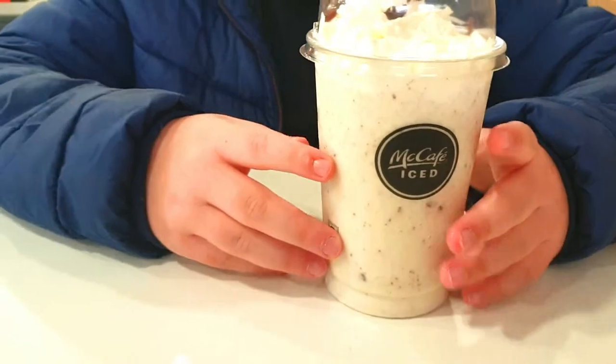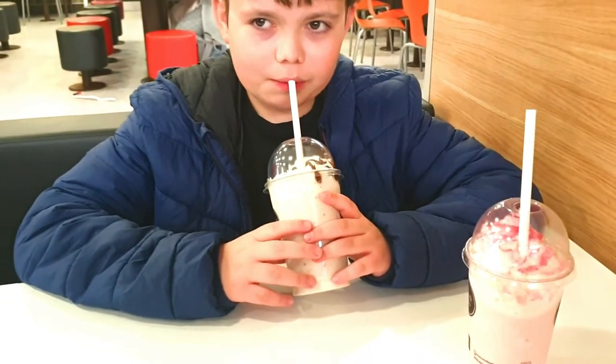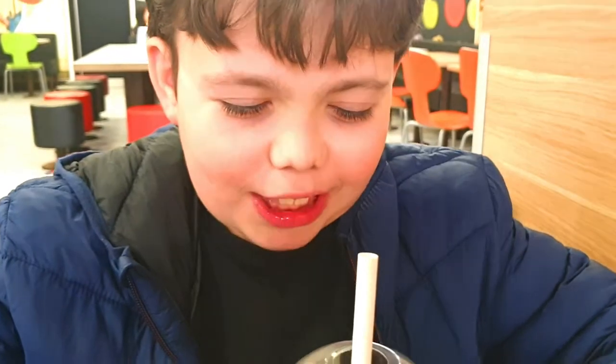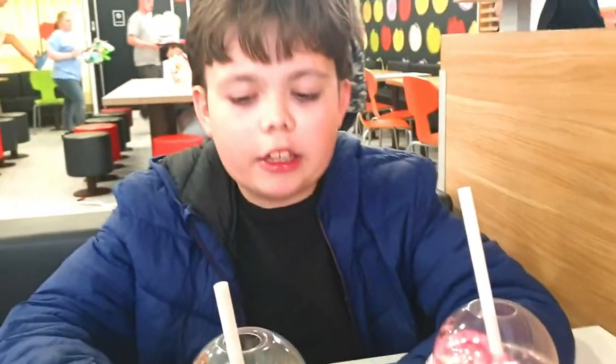This is Belgian chocolate. Looks like one of those classic milkshakes. So which one's better? I thought they're both good. This one's got bits and you can crunch it like an Oreo. You have a taste. I'll use a different straw though. Chocolate's really nice. It's really sweet though. It is.